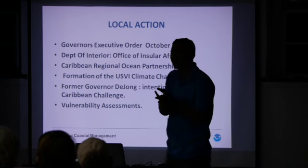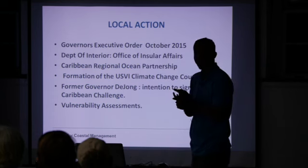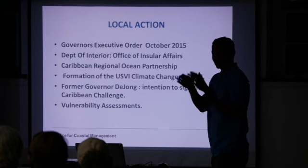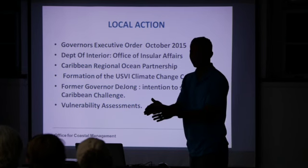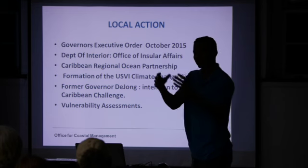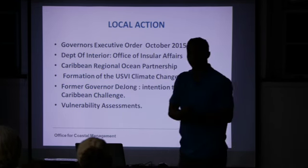20 by 20. So 20% of marine protected areas by 2020. Technically, the Virgin Islands has surpassed that, but they haven't signed the agreement. But if we sign, it also allows us to gain access to funding to help us manage these areas. And of course, vulnerability assessments.